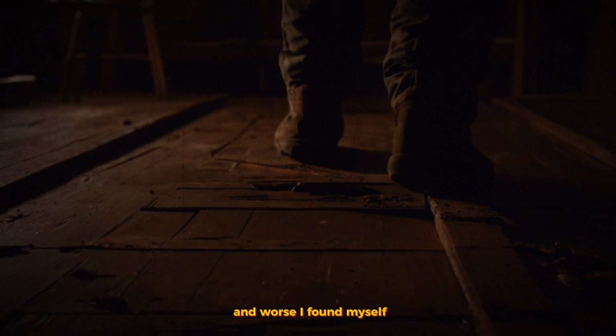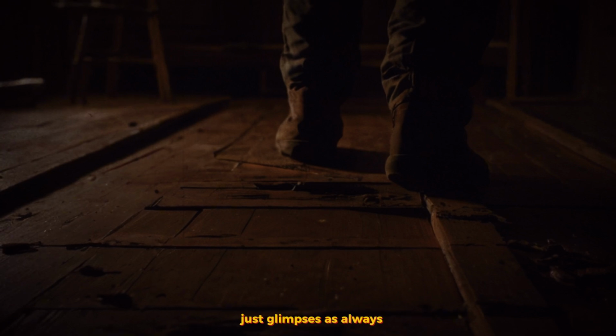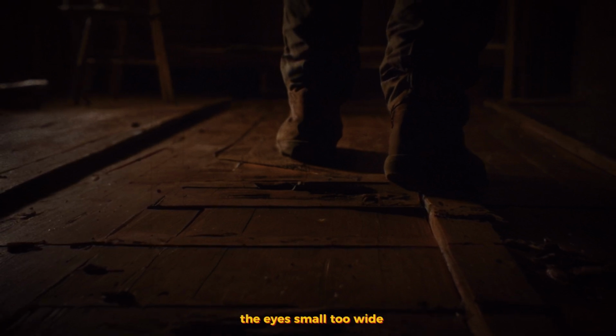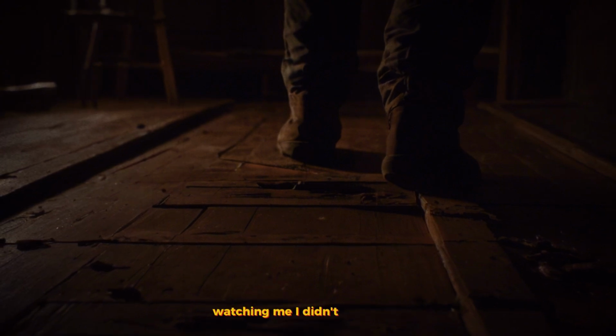And worse, I found myself drawing faces. Not full, not clear, just glimpses. Eyes, always the eyes. Small, too wide, peering through cracks or from the base of closets. Watching me. I didn't want to go back.